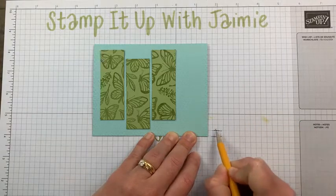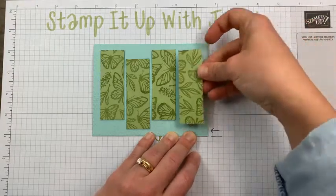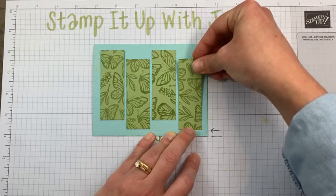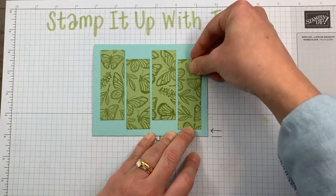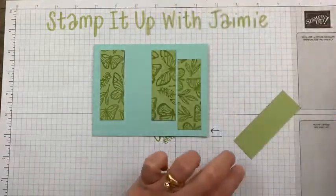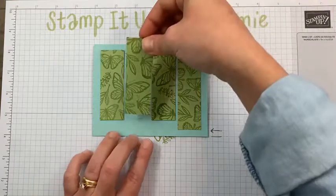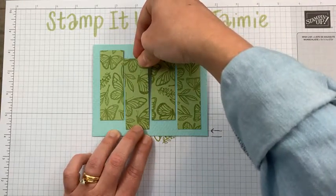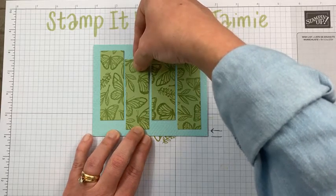I'm going to kind of eyeball this one for my panel. Is that okay? Phew, I thought maybe I flipped it over. So I'm not using a ruler. If you wanted to really make sure that they were straight, you could use a ruler. I'm not going to. So one panel, two panels. I'm going to do the same thing. This one's a little harder because it's more in the middle, but I'm going to sort of imagine a line running across.